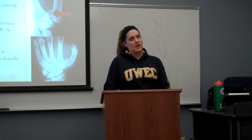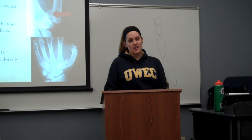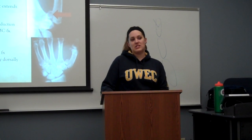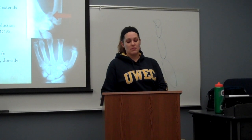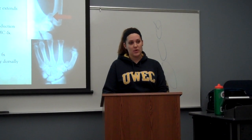You can do fracture tests to diagnose it, but it's usually diagnosed with x-rays in the anterior-posterior view and oblique views. There are two different ways to treat it: non-surgical and surgical. They don't do non-surgical all that often on these because most of them are displaced too far, and they have to go in surgically and put it back in place.